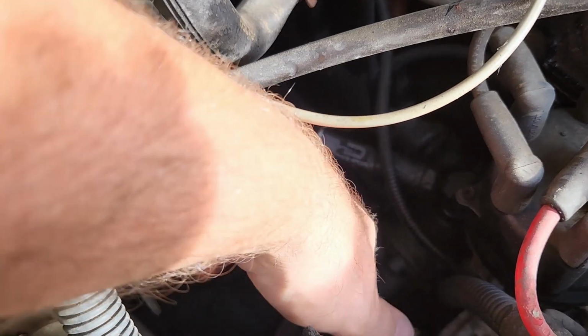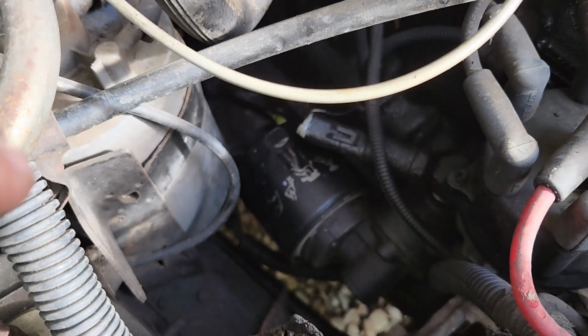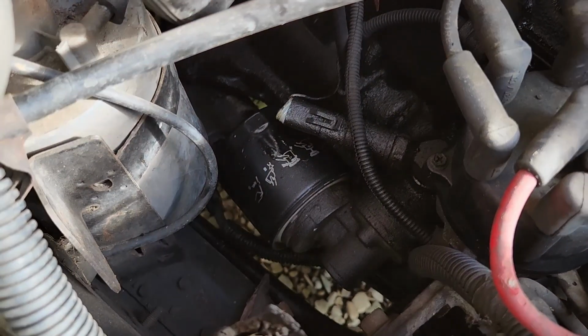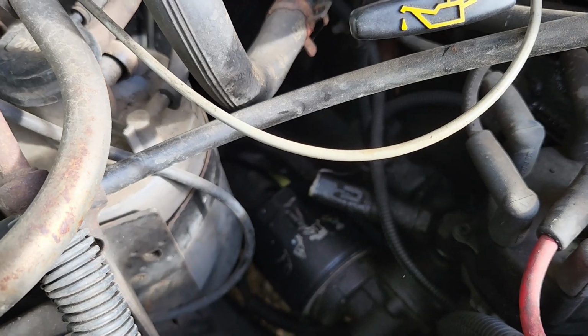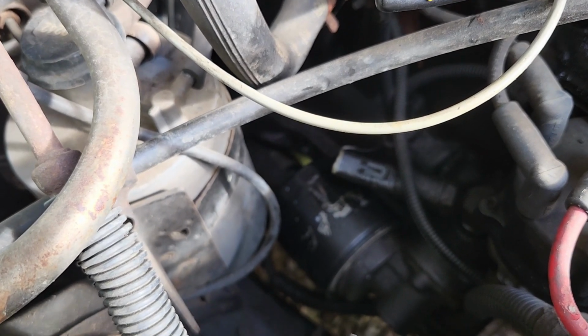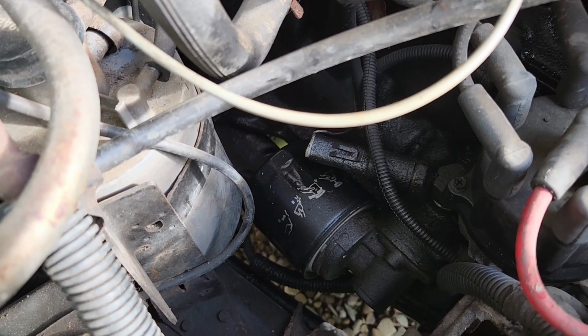Well, take a look at this. See how that's popped out like that? I noticed that as well. And so I kind of popped that back in, like so, and thought that was kind of odd. So when I started it back up, we'll see what happened.